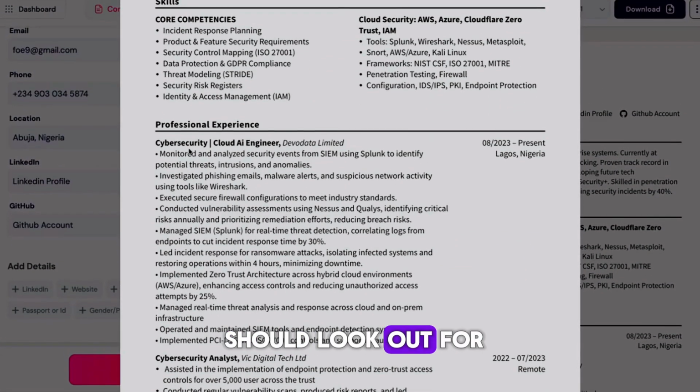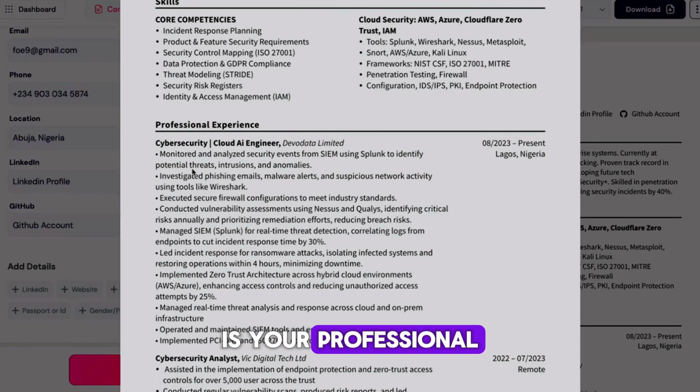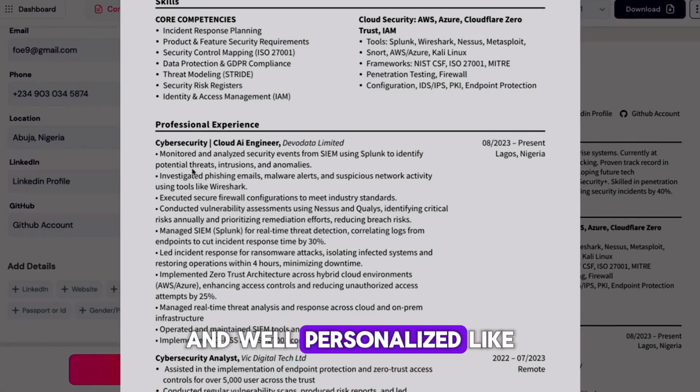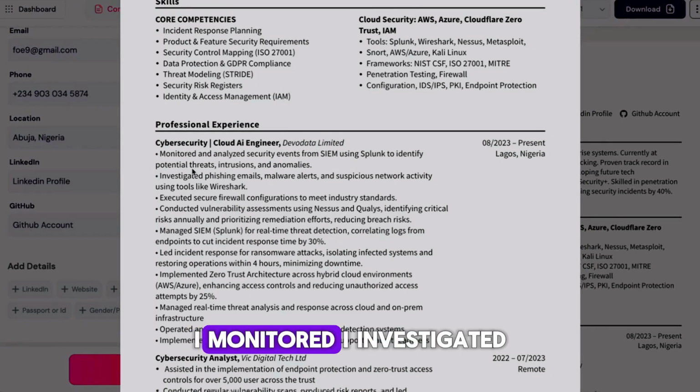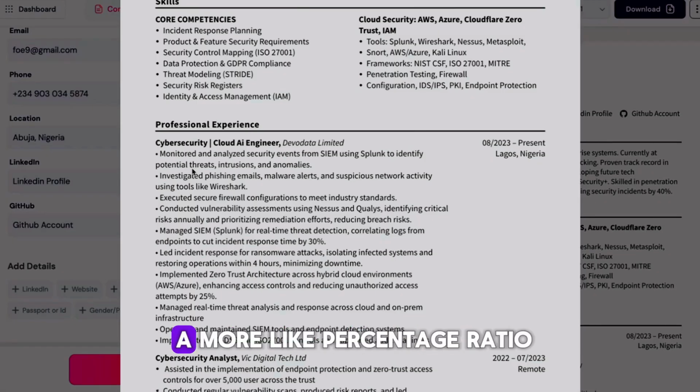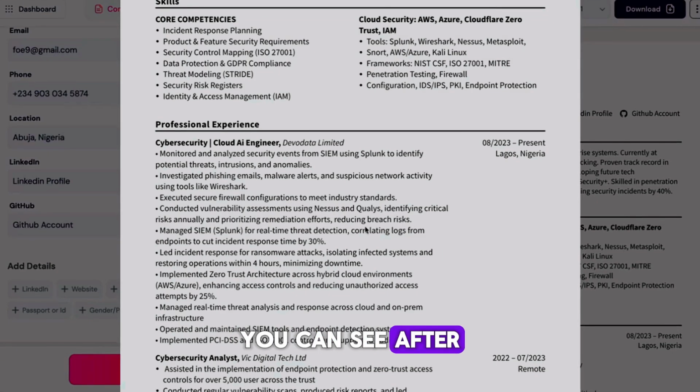The next thing you should look out for is your professional experience. Now, your professional experience should carry key items and be well personalized. Like I analyzed, I monitored, I investigated, I executed, I led a team, and also have a percentage ratio, the milestone achieved. You can see here.